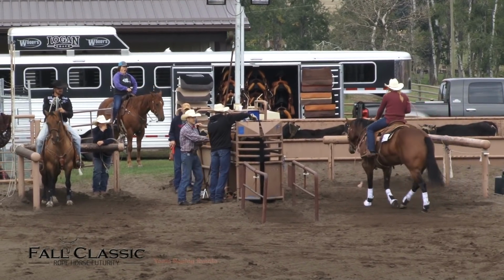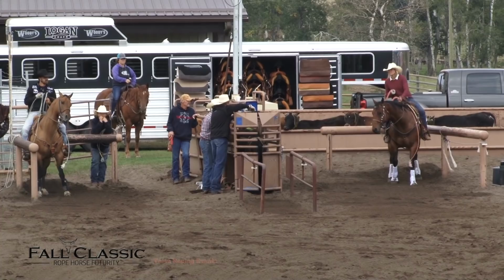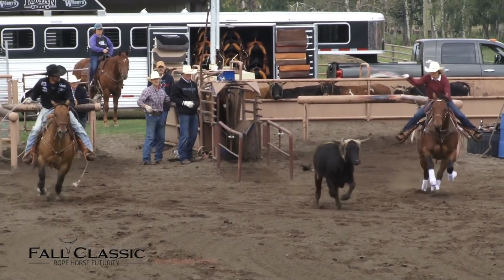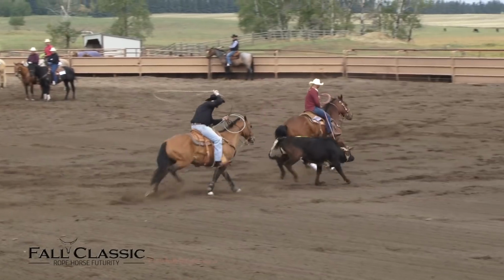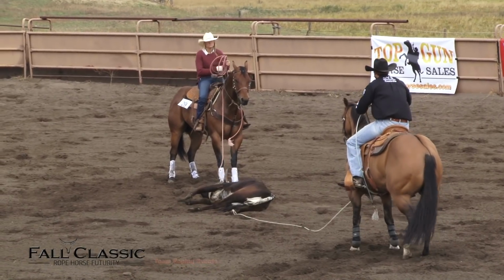All right, Katie Watterson is riding her horse, owned by Katie and Jeremy. Playboy's Hot. Man, I've seen this horse earlier on. I don't know if I've seen a bigger hip on a horse ever. Look at the hip that horse has. Playboy's Hot. And Playboy's Hot is by He's Hot and Chexy. There you go. Big, thick, stout, and strong.